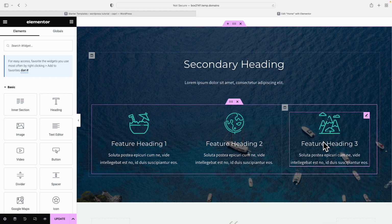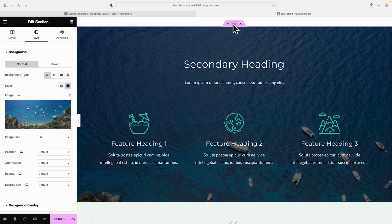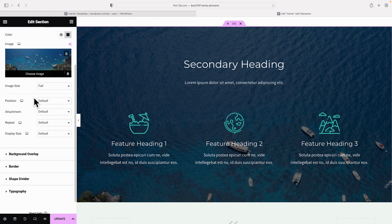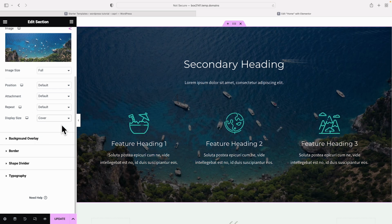And one thing I'm noticing is I know that this image has a lot more going on in it than what we're seeing. So if I want to show more of the image rather than crop in on it like this, just choose the section and then go under background. And what we have here is display size is set to default. Almost always what we want to do is set that to cover. That's going to make it just big enough to cover the entire section. And I think that looks a lot cooler.